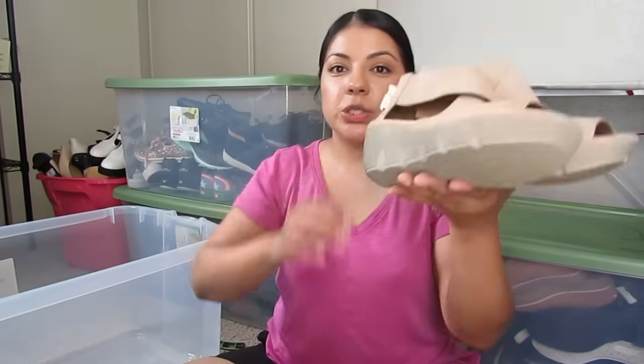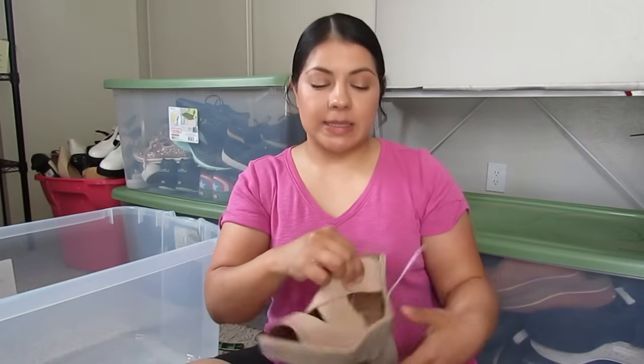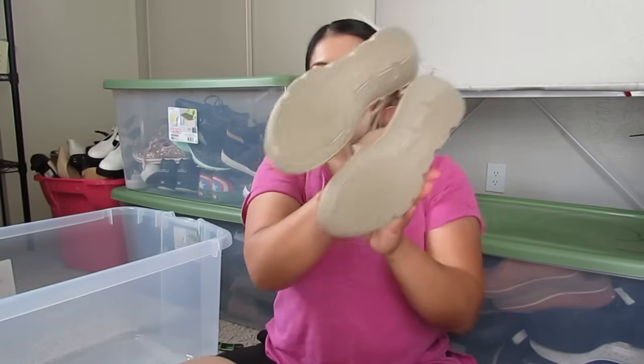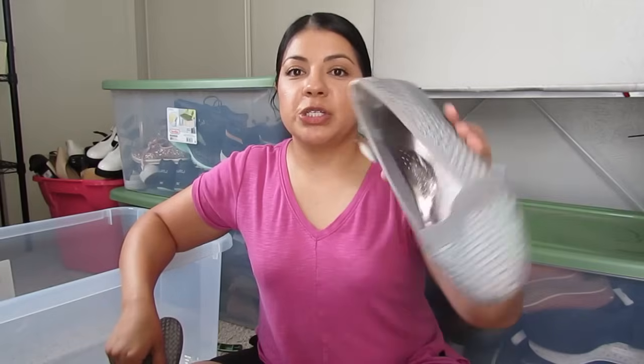Here we have some more Clarks sandals like the ones I showed earlier, but these are in a tan color, the wedge style. These I paid $4.50, and they are also a size 6. Excellent condition all over. This is one of those that I didn't do comps on and I picked it up quickly because I was in a rush to pay.